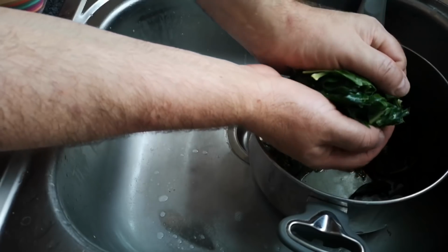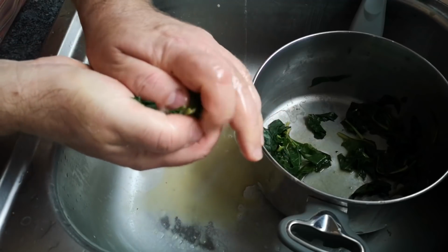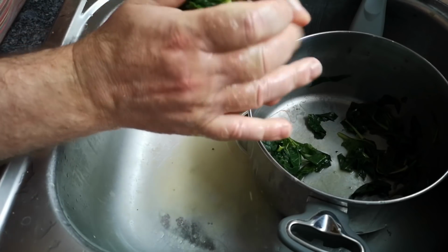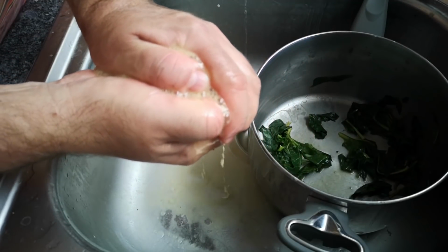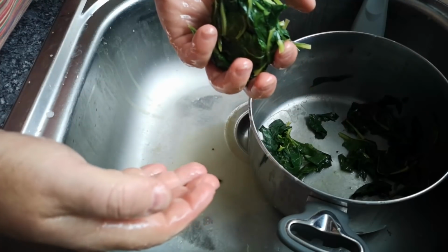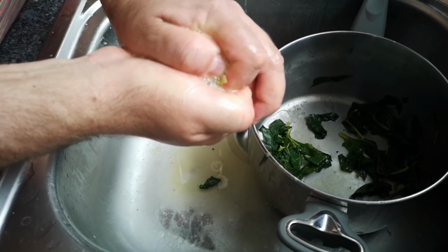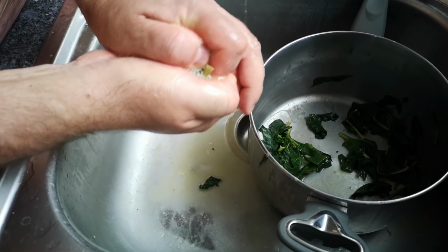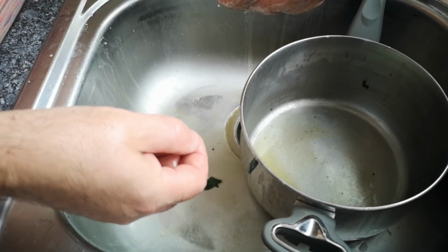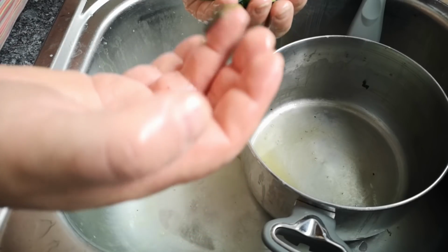I'm just now going to take these leaves, which are cooled down sufficiently that I can handle them, and I'm going to squeeze as much juice as I can out of them, because that will just make the pie go soggy if we leave it in there. Now obviously I am squeezing out some of that butter and of course some of the seasoning, so we're going to adjust that afterwards. I tell you what, I'm just going to taste a little bit of that now. It's good.